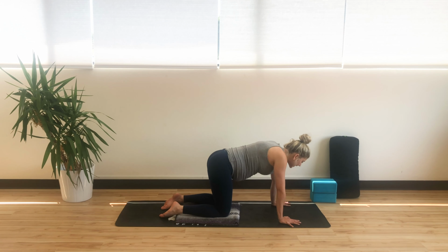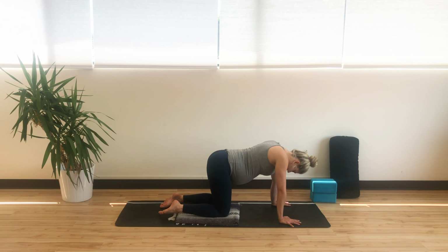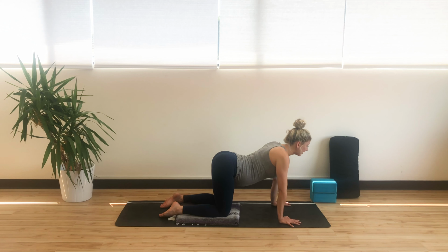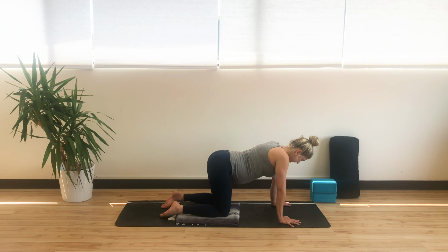When you're ready, drop your belly, scoop your heart, find your cow pose. As you exhale, navel to spine, coil into the back for cat. And then again, inhale, belly falls, heart lifts, find your cow. Exhale, round for cat. One more, inhale. Exhale.